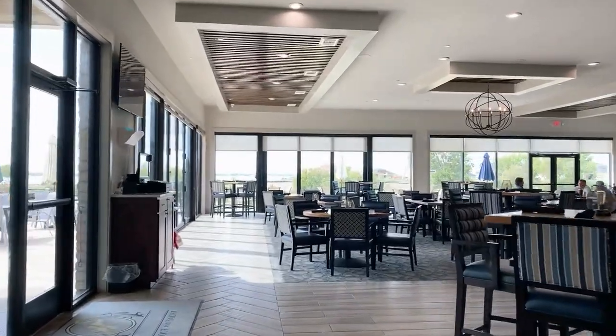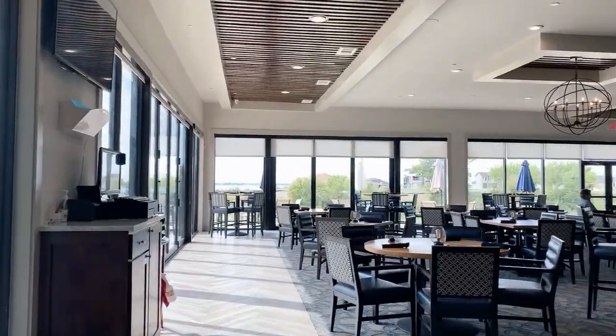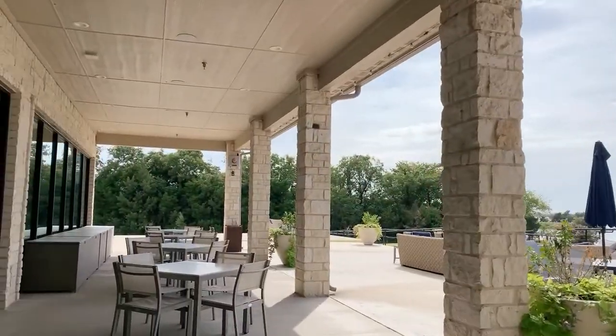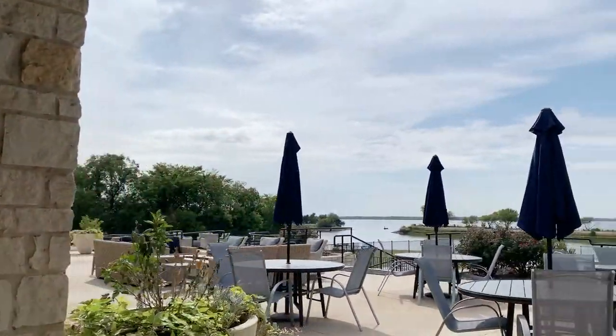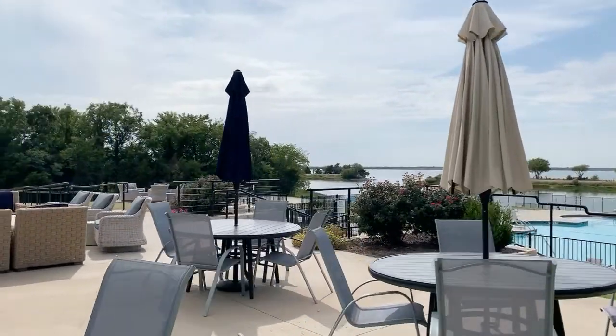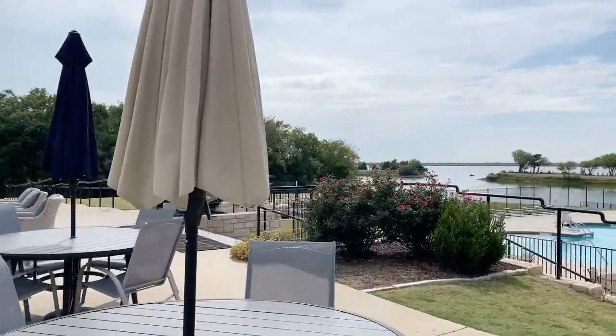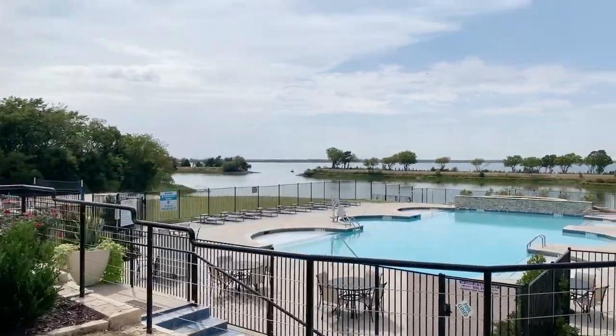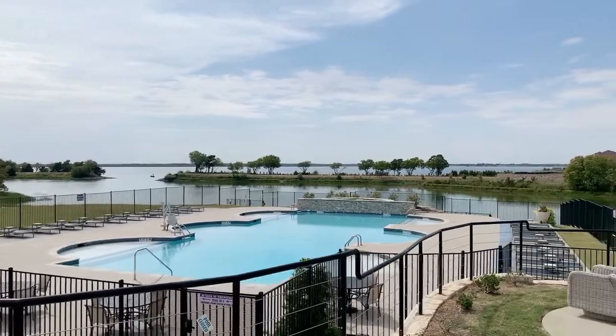And you have a wonderful area to the right over here where you actually can come and dine, and all of those windows are overlooking the lake and is absolutely beautiful when the sun sets. This view cannot be beat. I cannot emphasize that enough.